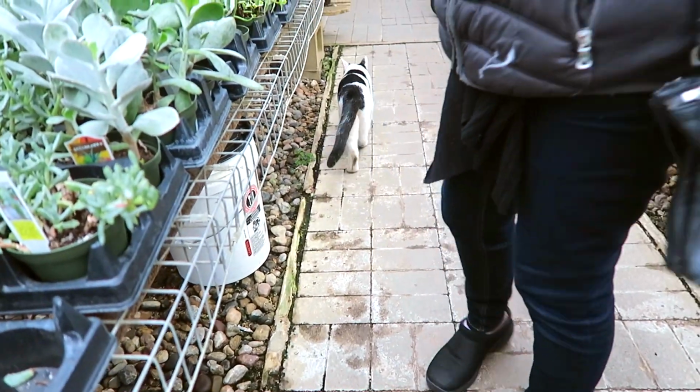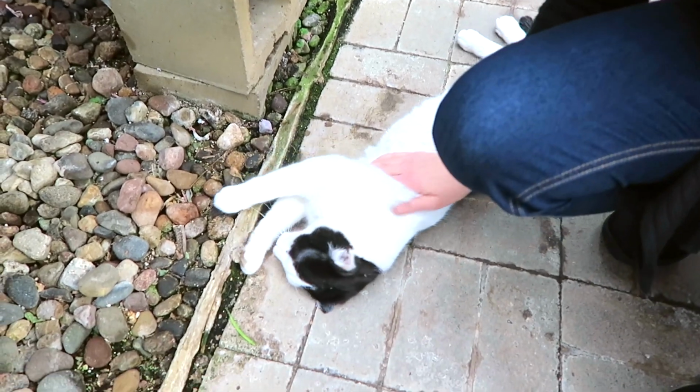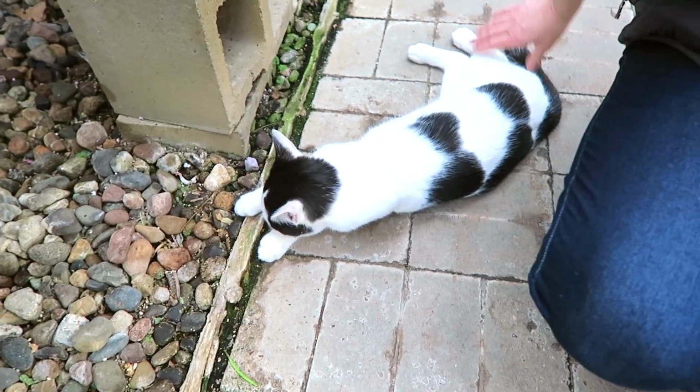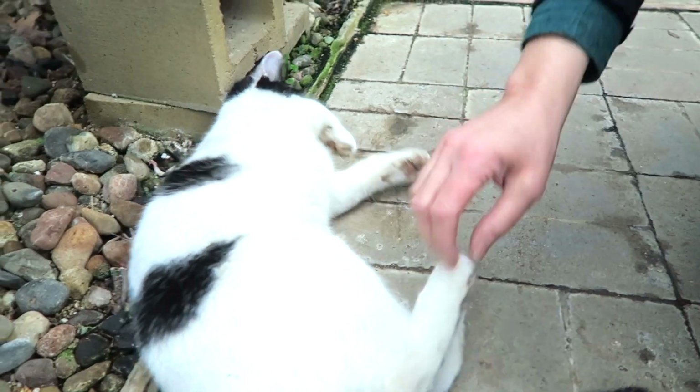This place has cats! I wasn't expecting that. Did not think they had cats here. Can we take her? Oh my god, I love cats. I love white cats. Could be a boy and I'm just totally genderizing you, but let's find out. Yep, it's a boy.